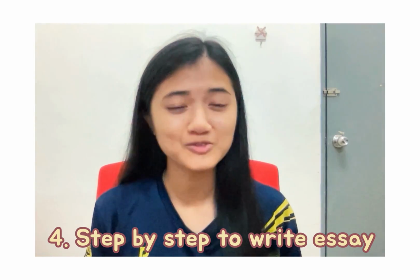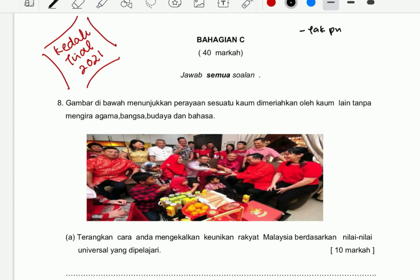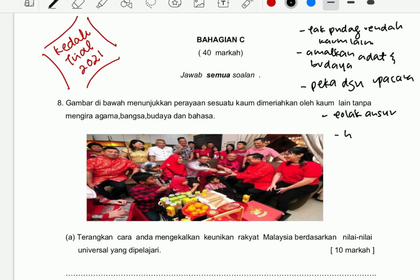Alright, next one, how to write essays step by step. First, identify what tema the question is about. Is it perkembangan diri, kekeluargaan, alam sekitar, or anything else? And then you can start answering the questions, but before that, I always draft the EC at the side first, just in case I'll forget it later. After drafting everything, you can start writing and get a full mark.